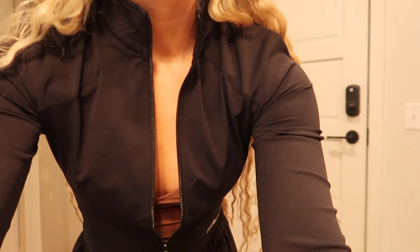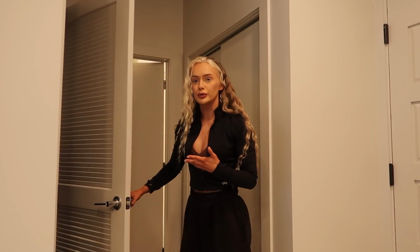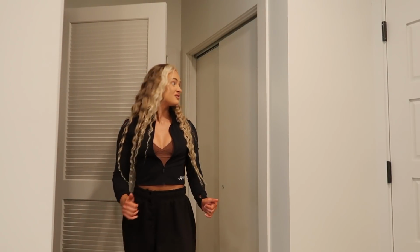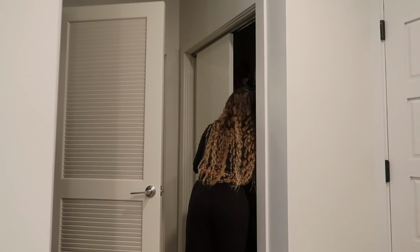Should have brought my iPad because I don't have a TV in my closet and I just can't focus. So we're gonna take a break from that and do a load of laundry. This is my laundry room. It's got a ladder in it. That's lovely. Also, is it in here? No. Yes.